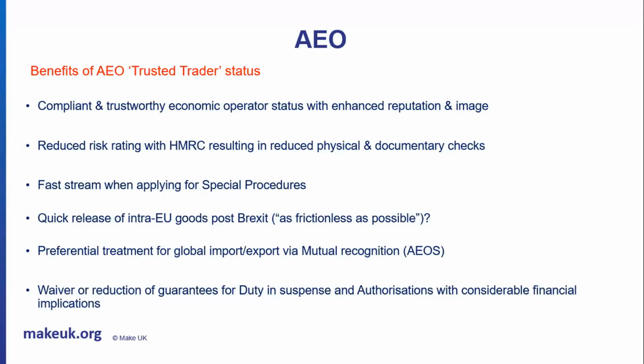If the EU and the UK agree to recognise each other's AEO status, and there really isn't any reason why they shouldn't do that, seeing as we've been part of the same system and process since 2008, and the EU have looked at the UK's processes and the way they're dealing with it on a regular basis. They've been audited. I can't really see why they wouldn't, but if you were an AEOS, for example, and the EU and the UK do agree to recognise each other's trusted trader status, then in theory your goods should not be stopped at the borders for any routine inspections.